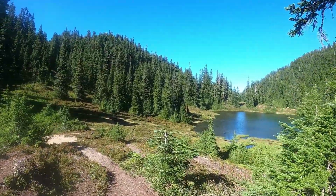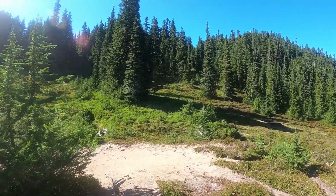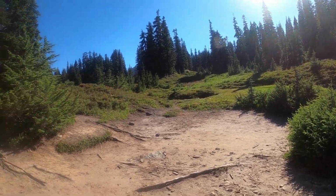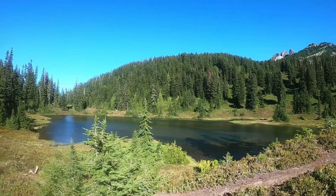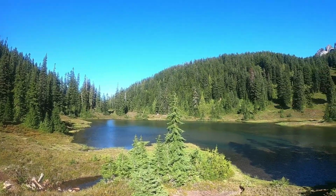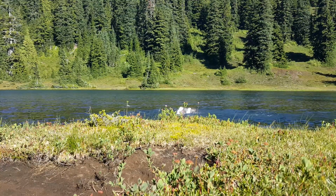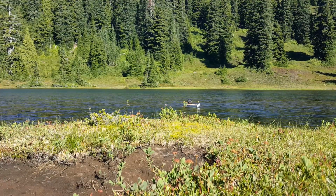Quite secluded. I suppose this is a little camp you could set up. Yeah, that's not bad looking. Pretty nice little site there. And this is a pretty secluded area. Oh, I see a Nemo tent across the way there. Not a bad little spot. Brand new man.